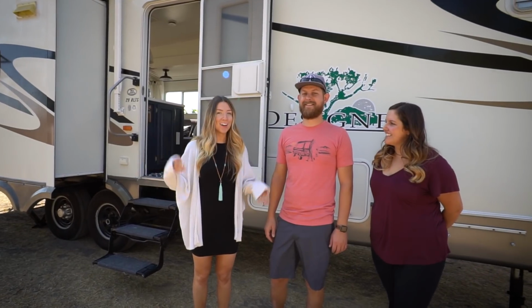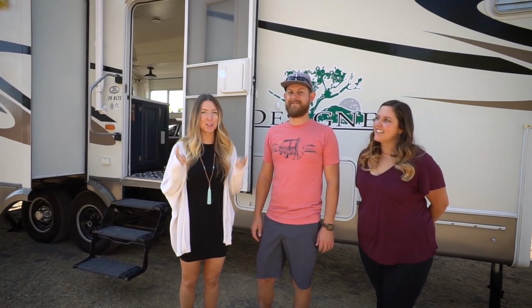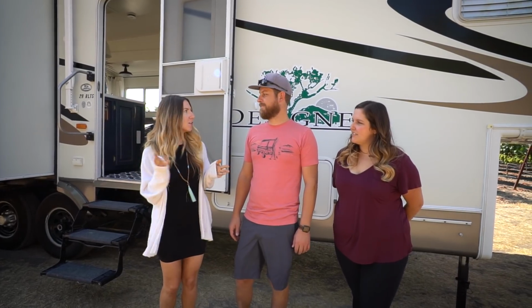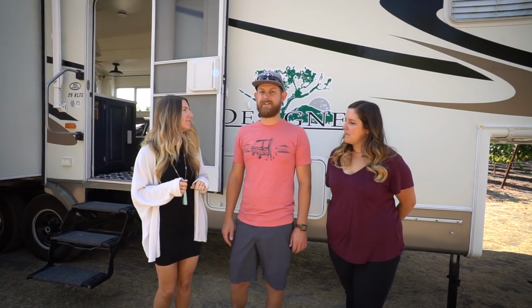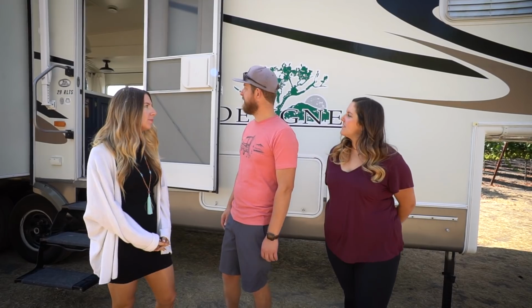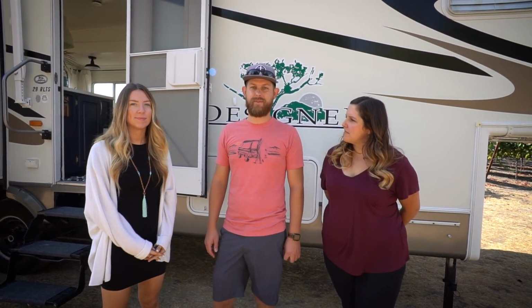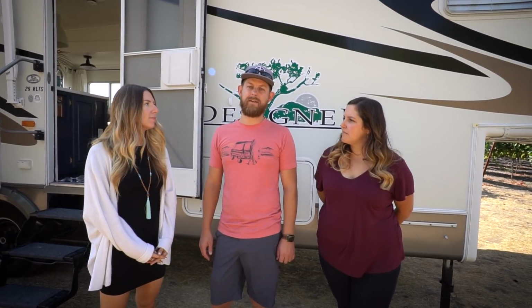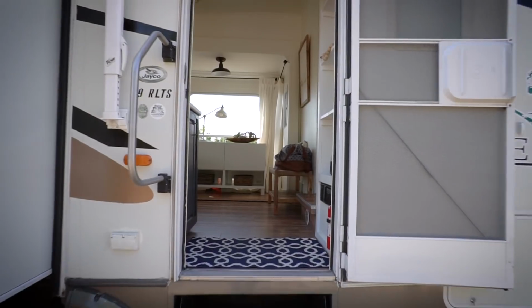So we're here with Scott and Kelsey and their amazing trailer, which we're gonna give you a full tour inside. Tell us a little bit about this trailer. So it's a 2004 Jayco Designer. It's 33 feet in length from tip to tip, and it's a fifth wheel. So that means the bed area is over the bed of the truck. Cool, let's check it out. Can we have a tour? Absolutely.